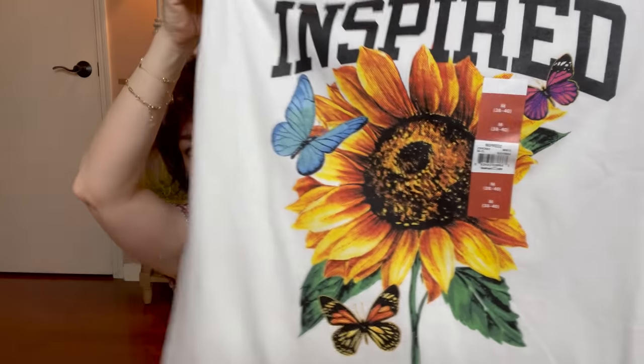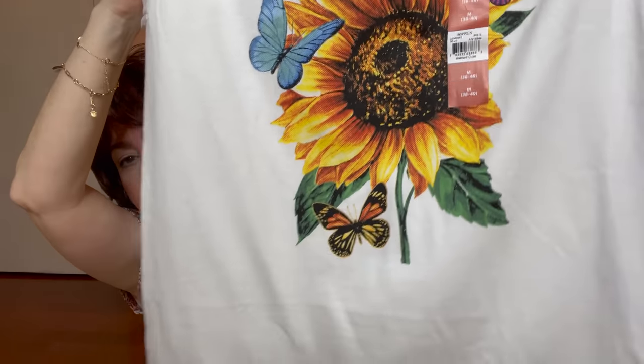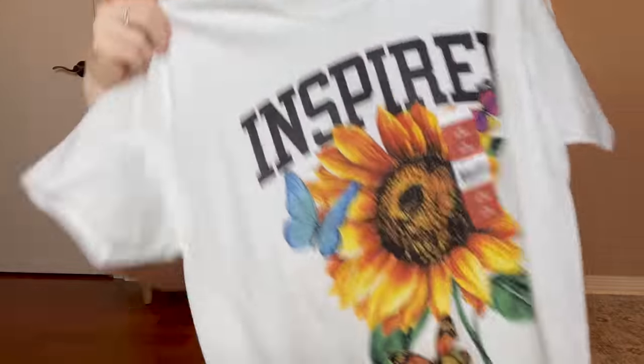But I got a medium in this one because I held it up and it felt a little tight. But it just says inspired, and it has all that beautiful sunflower and those butterflies. Love this. And it feels like it's really good quality. That's something else I like.